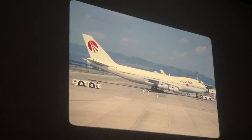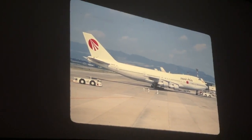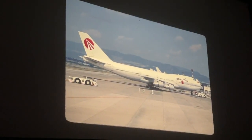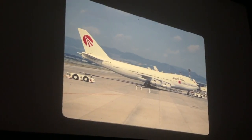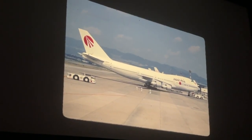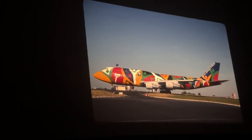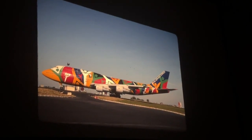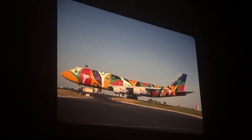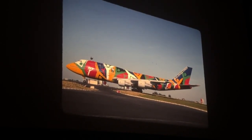Japan Asia Airlines. A lot of carriers had to rebrand a few airplanes because they went to Taipei and China. And the Chinese were like, you really can't do both, so they had to make a change. So there was KLM Asia, there was Swissair Asia, there was Japan Asia. Those were to circumvent the issue. It's a political thing. That's the South African Railway scheme. Very great.